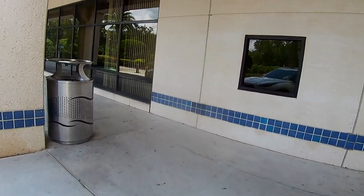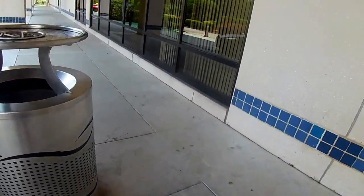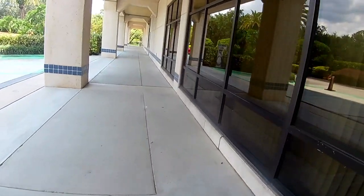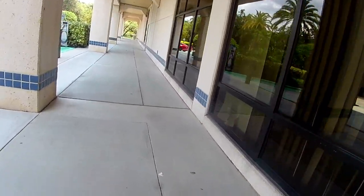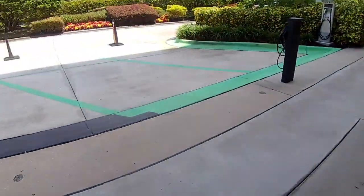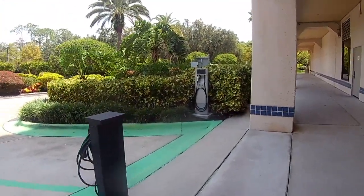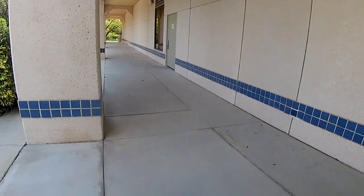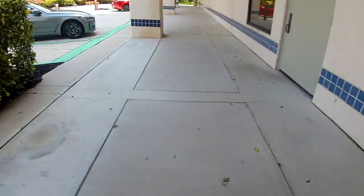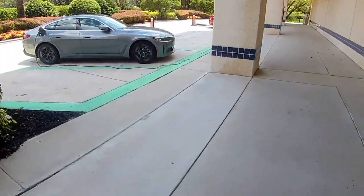If you keep going straight down and slightly to the right, you have another smoking area. There's nowhere to sit over here though. And if you keep going straight down, you have your electric vehicle charging. A lot of spots for electric vehicle charging at this hotel. It's going to be another set of chargers here after those plants.